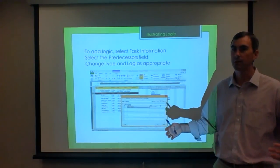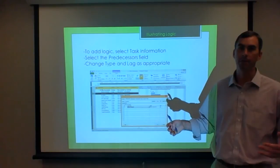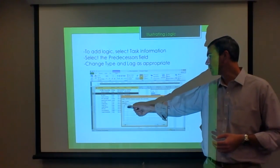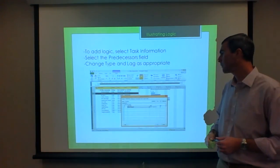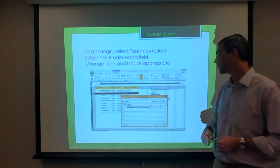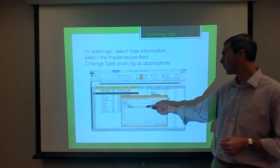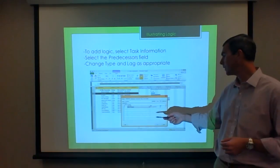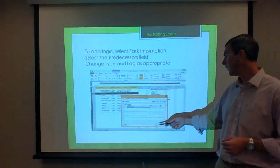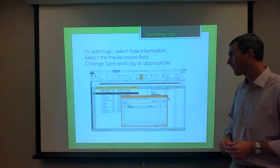So that's our first actual activity with any kind of duration that's going to come after our start milestone. So we'll select notice to proceed as our predecessor to demolition. The name for the predecessor will show up in the drop-down menu. You'll confirm the relationship type, and then you'll hit OK, and that relationship link will be created.